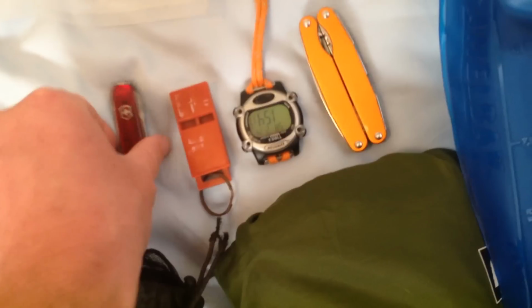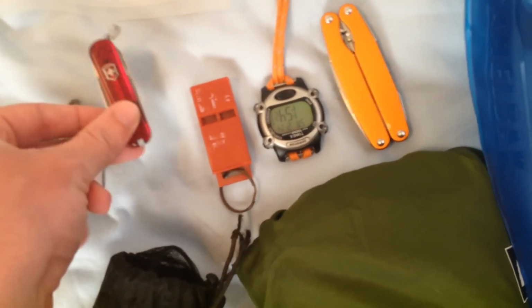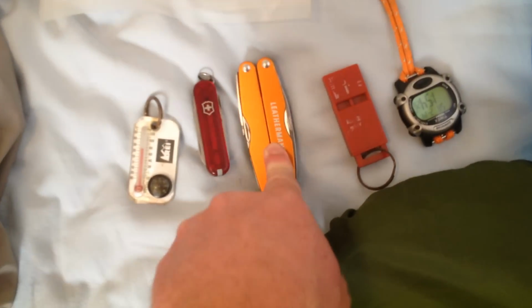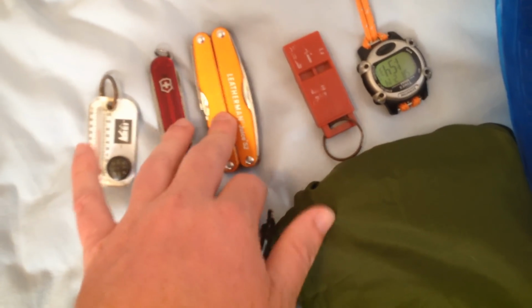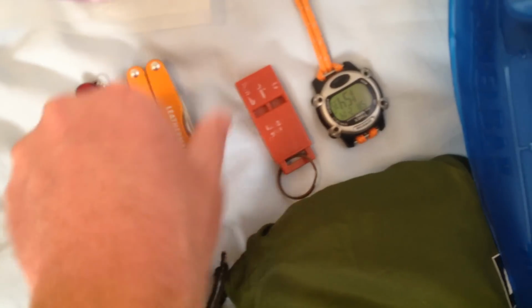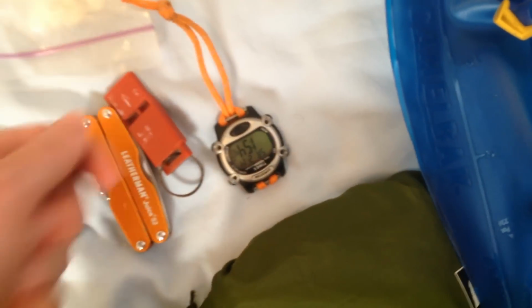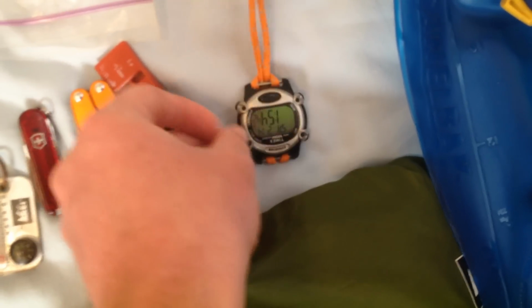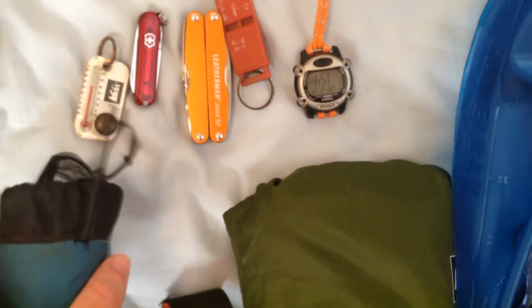Little knife here. I almost never used this, but I'll get into more about this later. And then this one I use more often. This Leatherman Juice S2 has a full-size knife. It was great for cutting cheese, but kind of too heavy for what I need. Next time I'll just be using this. A little emergency whistle, and a watch that I had on a string that I attached to my sternum strap. Really important to be able to keep an eye on the time. This also was on there. Now the thing's broken, so I can't hang it anymore.